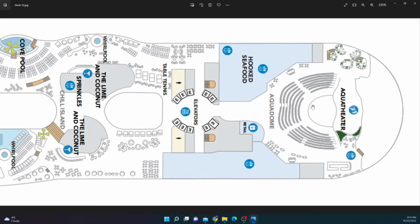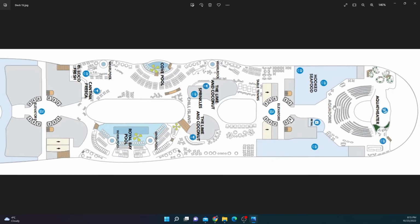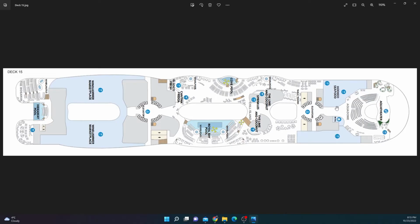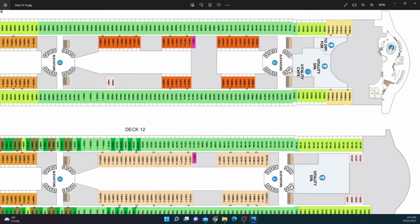Now, the other unique thing with this is it has that infinity waterfall, for anyone who's been to like Singapore Airport or LaGuardia as an example. That is just amazing what they can do with a waterfall like that, and just the features that they can implement with it. So I'm really looking forward to that. So that's deck 15.